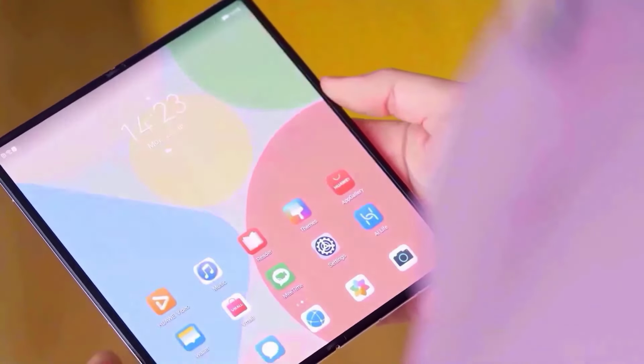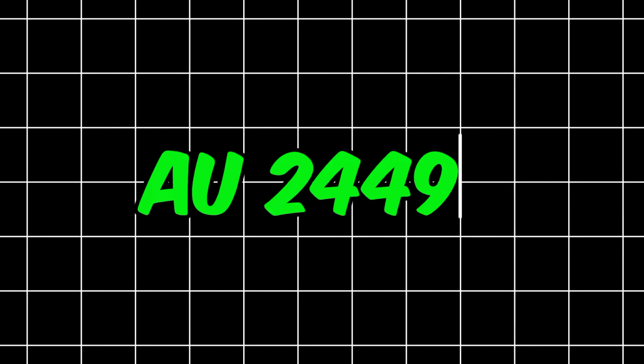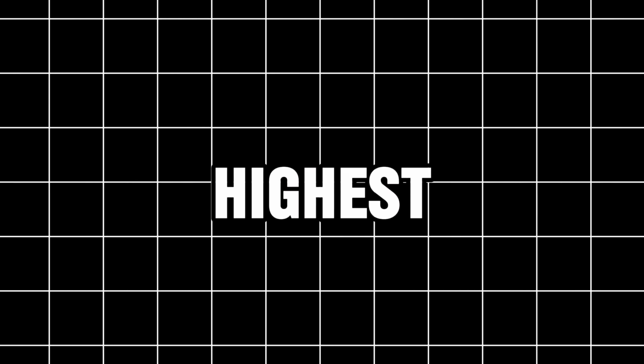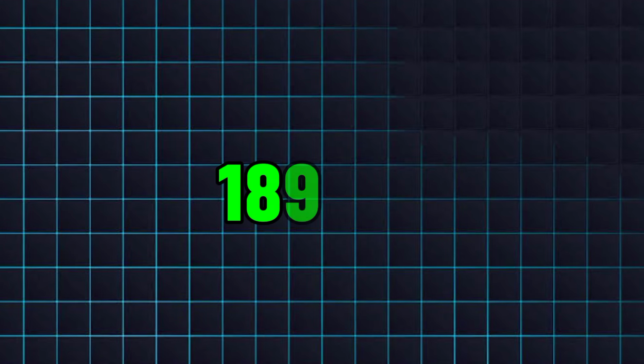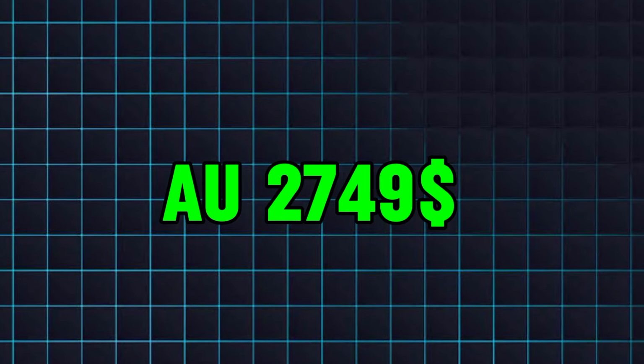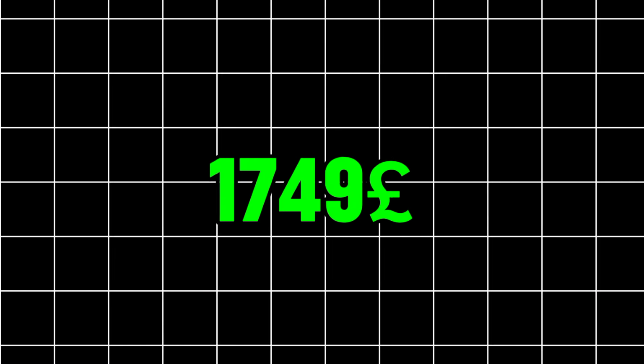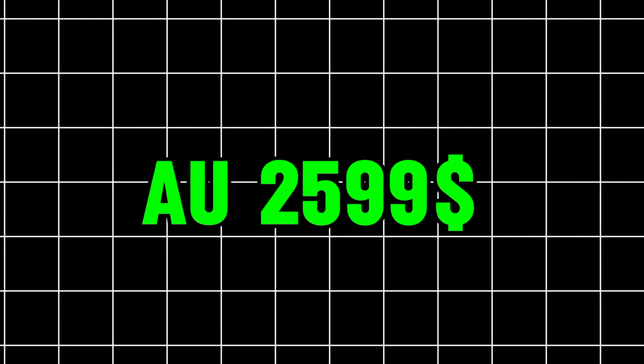Hopefully, we'll get a clear idea of the price soon, as with the Samsung Galaxy Z Fold 6 launching in July, there's a good chance the price will be leaked before long. But for now, we predict that the lowest possible starting price will be around $1,699, £1,649, or AU$2,449. And the highest, as mentioned, will be around $1,899, £1,849, AU$2,749, which is in line with the price of the Z Fold 5, $1,799, £1,749, AU$2,579, probably the most.